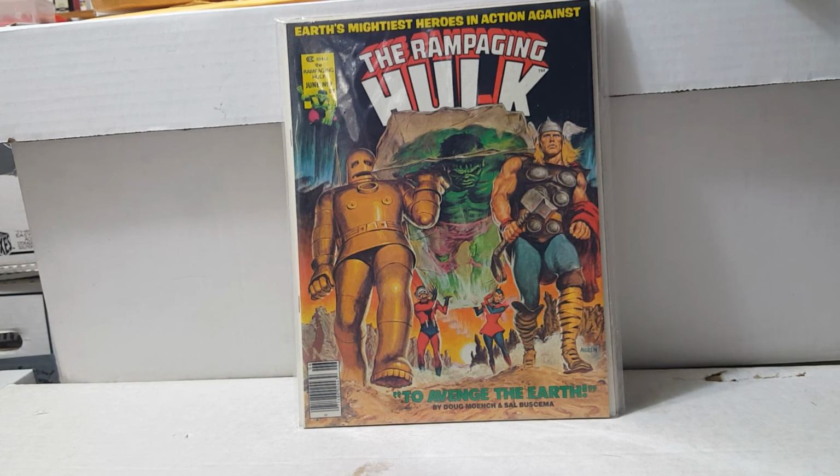All right, this one here is one I've looked for quite some time. I just didn't want to pay $20 for it. I just didn't think it was worth it. But my God, I love this cover. This is Rampaging Hulk number 9. It's the last issue before it becomes just the Hulk. I just loved this cover. I mean, the old Iron Man, Thor, Wasp, and Ant-Man carrying a frozen Hulk is unbelievable.